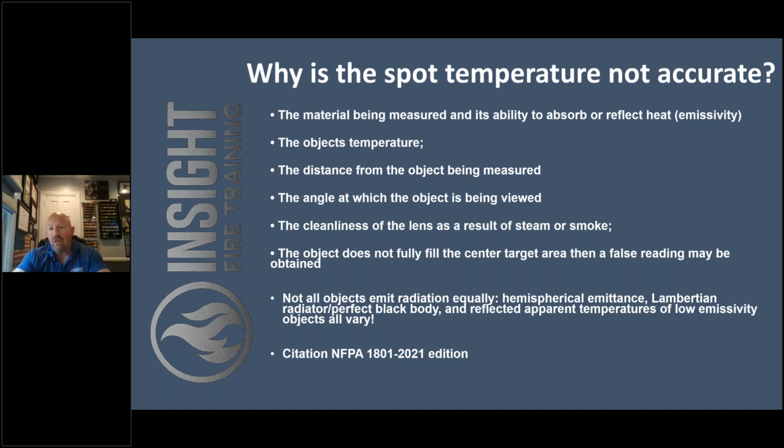Number one, the material being measured. What is it? Shiny, rough, its ability to absorb or reflect heat. The definition of emissivity is the ability of an object to emit, absorb, or reflect heat numerically between 0 and 1. 0 is a perfect mirror or reflective surface. 1 is a perfect black body or something that emits or absorbs heat well.